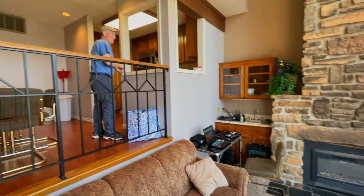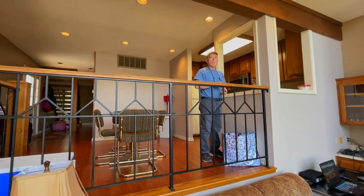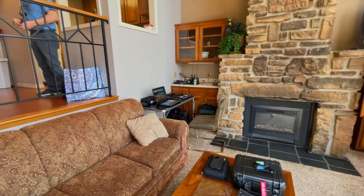This is Wayne Kimball, one of our guests, and his wife Tish, who is upstairs doing some stuff.